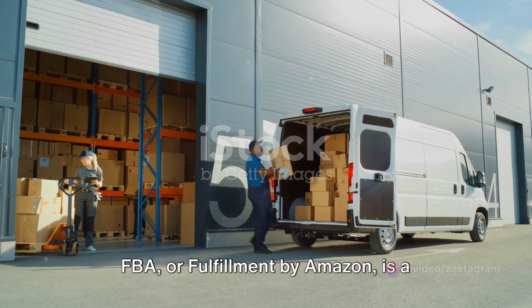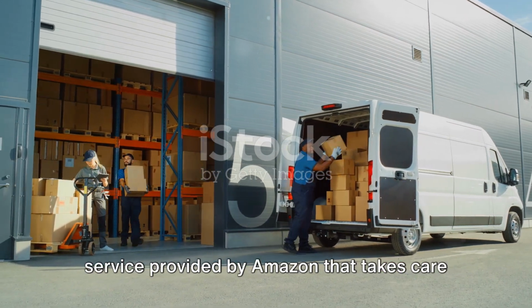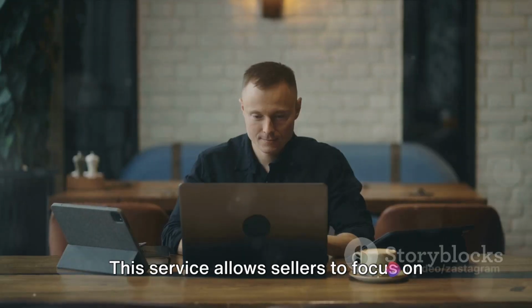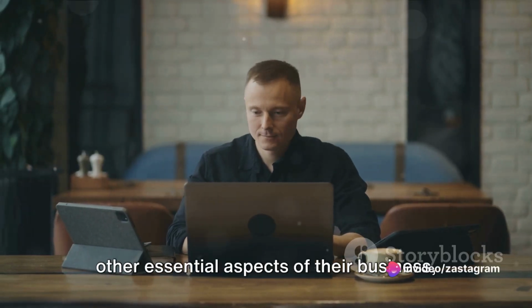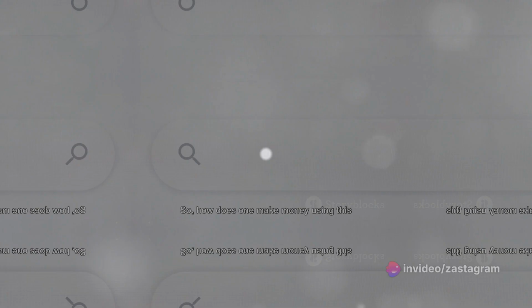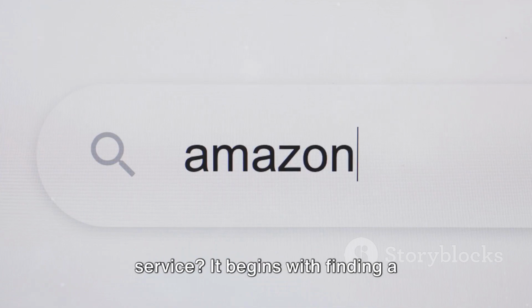FBA, or Fulfillment by Amazon, is a service provided by Amazon that takes care of storage, packaging, and shipping orders on behalf of sellers. This service allows sellers to focus on other essential aspects of their business, such as sourcing products and marketing. So, how does one make money using this service?